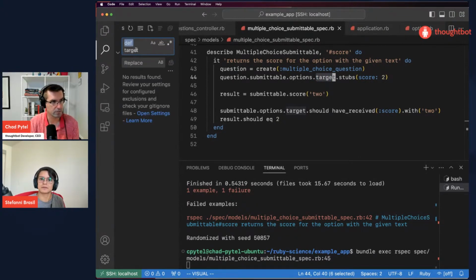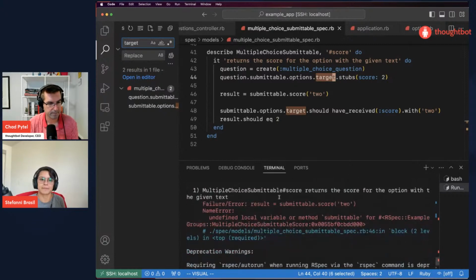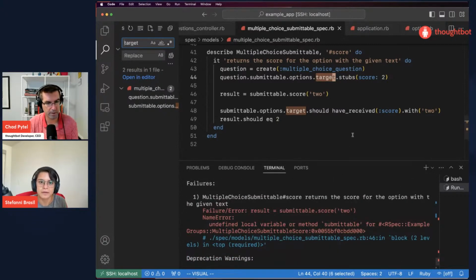See, there's no target method. I noticed in the options class there was no target method. Undefined local variable or method submittable. Did I make a typo? For score. Oh, but the error is on line 46. Oh, yeah.